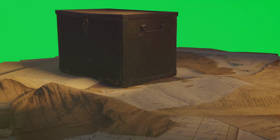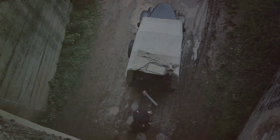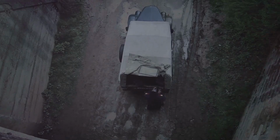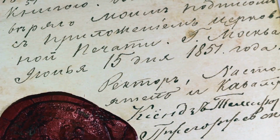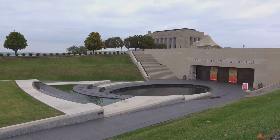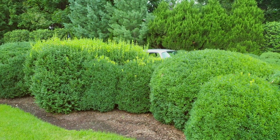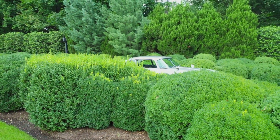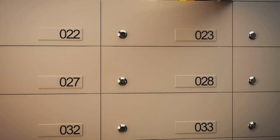There are many interesting facts about Fort Knox that are not widely known. For example, during the Cold War, it was rumored that Fort Knox contained weapons-grade plutonium. While these rumors were never confirmed, they added to the site's intrigue. Another lesser-known fact is that Fort Knox has appeared in popular culture. It was featured in the James Bond film Goldfinger, where the villain planned to rob the depository. This portrayal further cemented Fort Knox's status as a symbol of ultimate security.